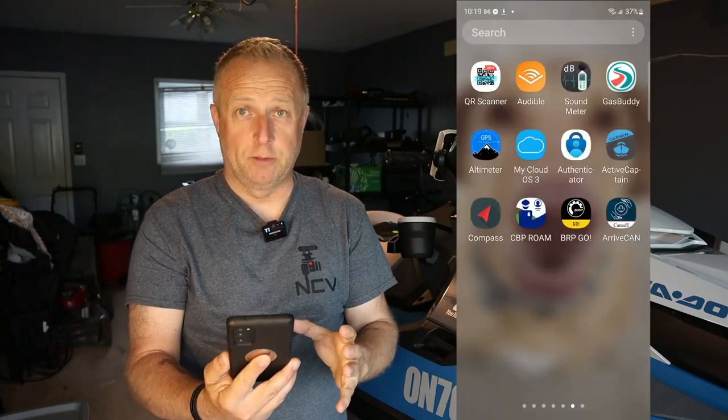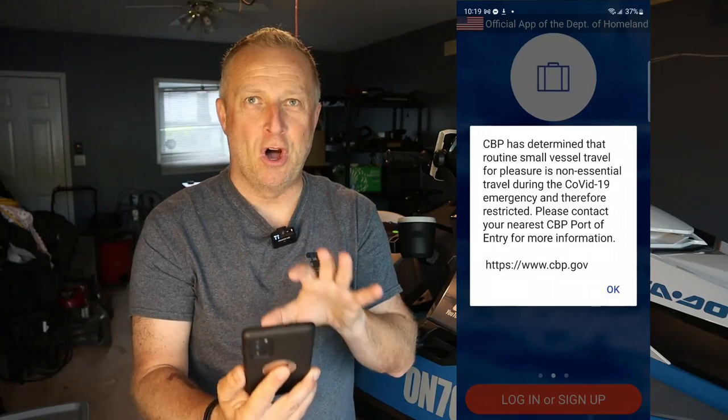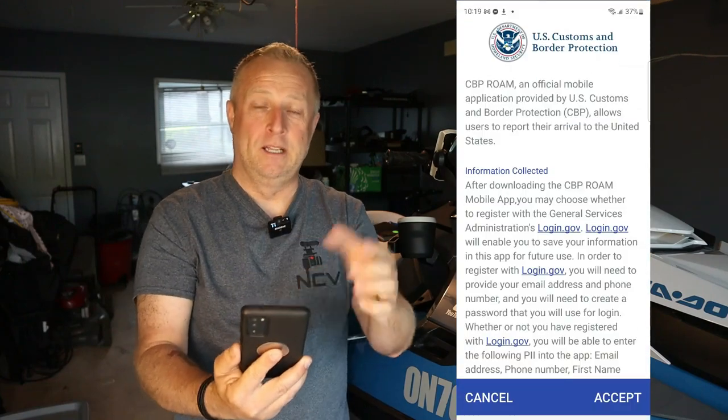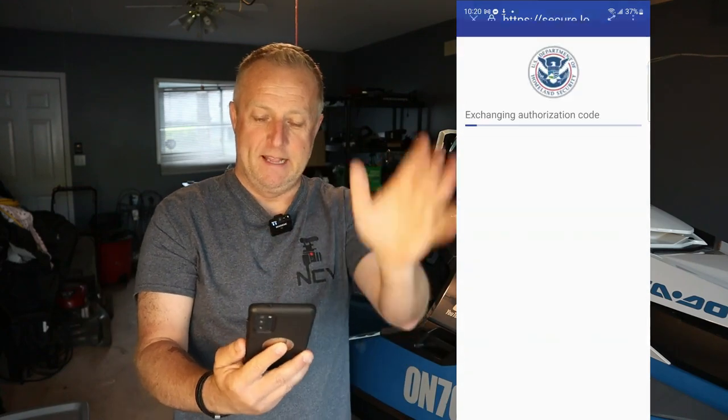Okay, so now you've got the CBP Roam app on your phone, you need to open it up. Just tap on it, open it up, and create an account, which is an email address and a password, of course. Then they'll have you use your authenticator app, and it'll send a code to that, which you put in here to check that it is you. Once you've done that, it's done.